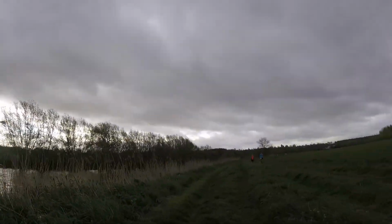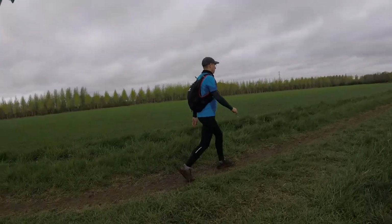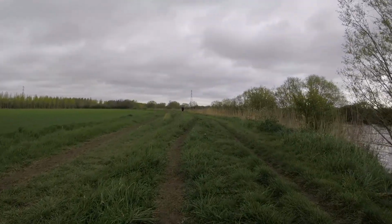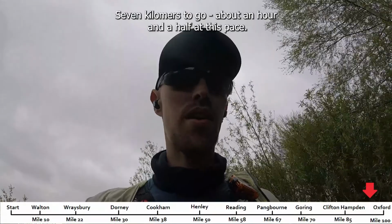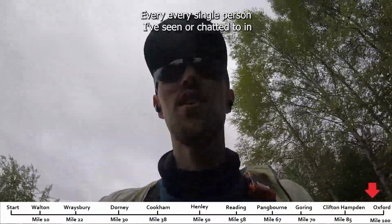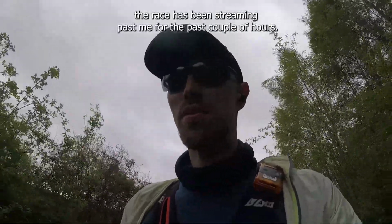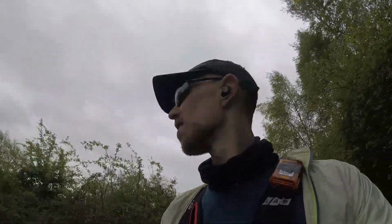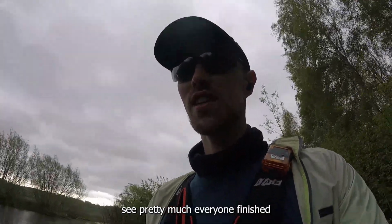Anyone that's done this race in the past knows that these fields never end. It just seems like they go on forever. Seven kilometers to go. About an hour and a half at this pace. I think every single person I've seen or chatted to in the race has been streaming past me for the past couple of hours. So it's been a nice conclusion in a way to say well done to everybody and seen pretty much everyone finish.